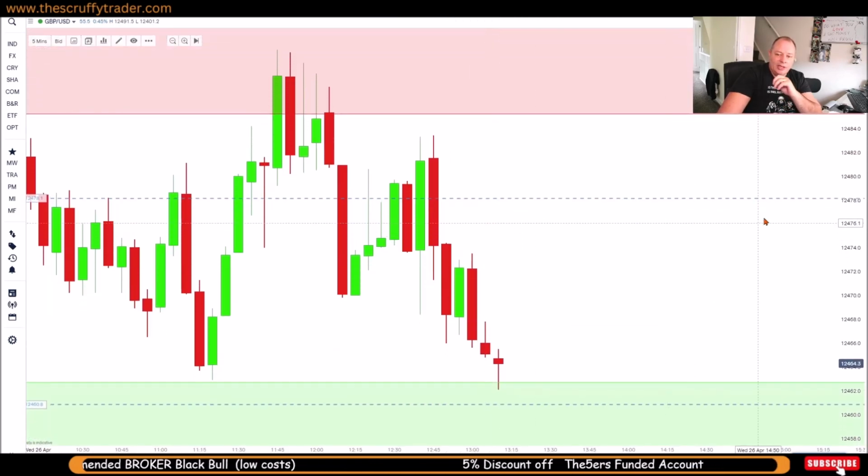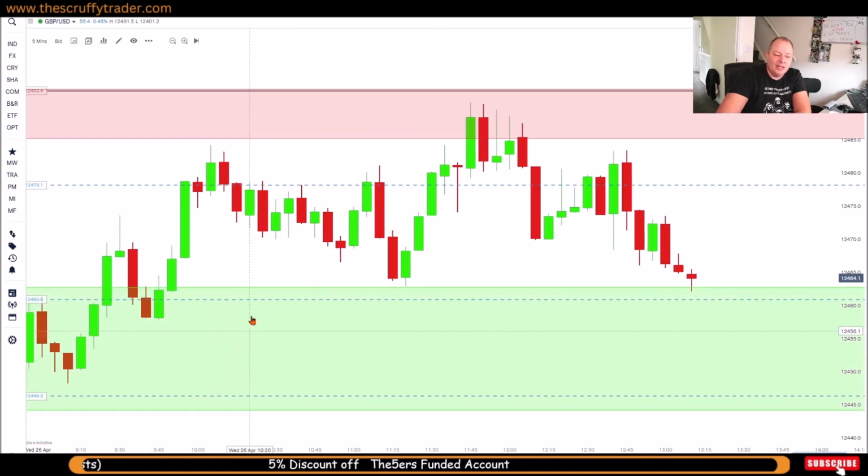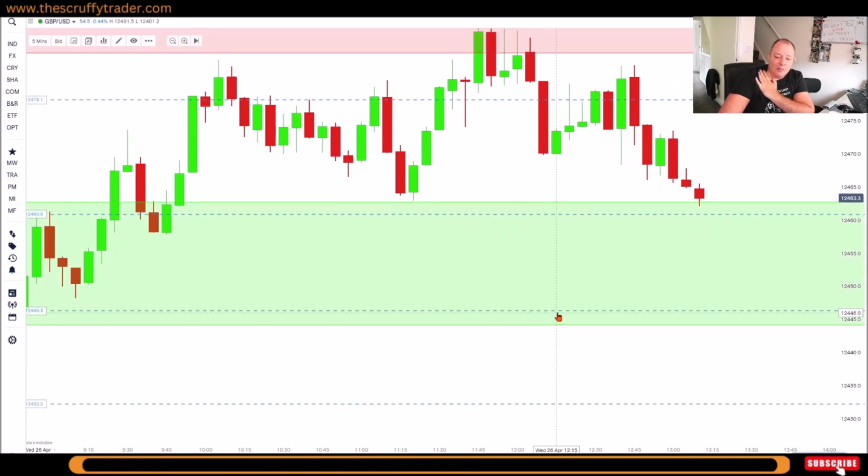Now this leaves us with cable. Cable actually pushed up and then started to come down, which is kind of what I expected from down here. I didn't expect it to get that high, though I did kind of anticipate it might get to around this area. It collapsed, came back, had a rally, went back to a solid area, and then continued to collapse down, possibly back down into these areas.